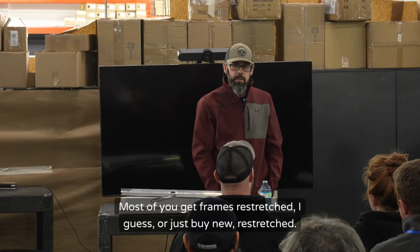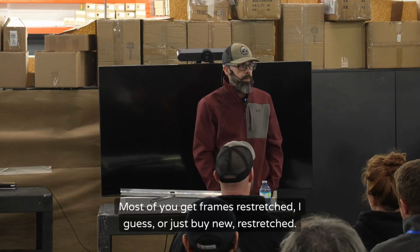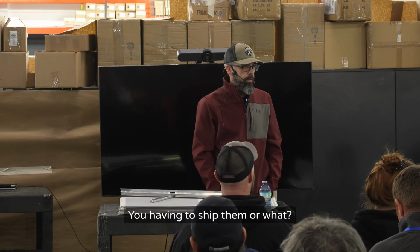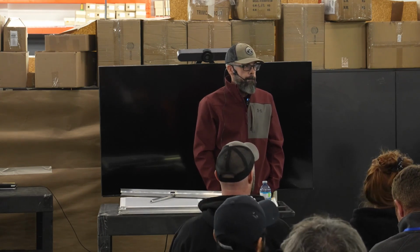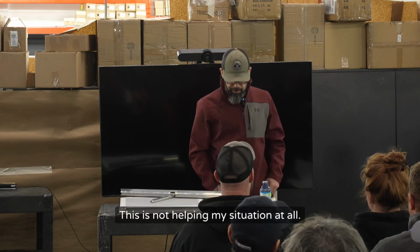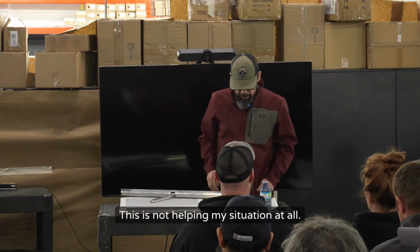Most of you get frames restretched, I guess, or just buy new, restretched. You having to ship them, or what? I don't want to talk to that guy. He's conveniently close to his restretcher. This is not helping my situation at all.